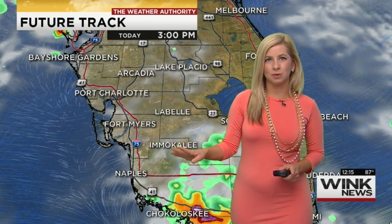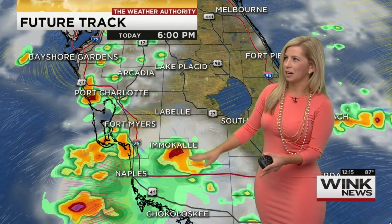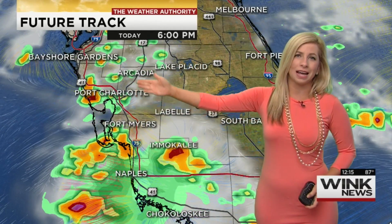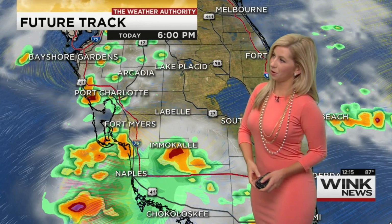Now watch what happens with future track. You start to see that shift. You get the sea breeze and then things start to really get going as we head into the afternoon and continuing through the evening. This is 6 o'clock on future track and it's looking pretty active right at the coast. So driving home today could be a little difficult for some of you. That heavy rain, that lightning, the gusty wind. Take it easy on the roads.